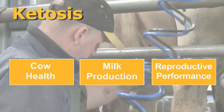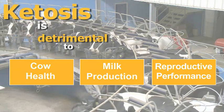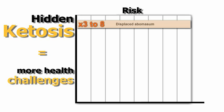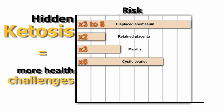Ketosis in early lactation is detrimental to cow health, milk production and future reproductive performance. Research has shown that cows at risk of developing hidden ketosis are 3 to 8 times more likely to develop a displaced abomasum, twice as likely to have retained placenta, 3 times more likely to suffer with metritis, and 6 times more likely to have cystic ovaries.